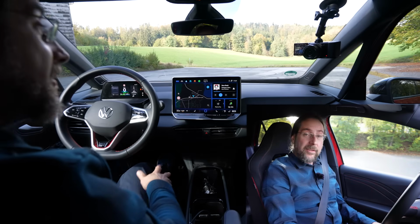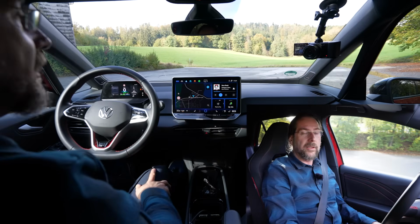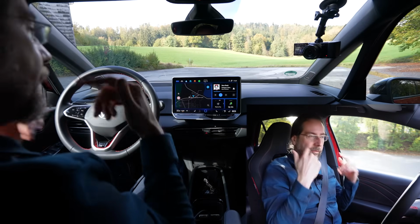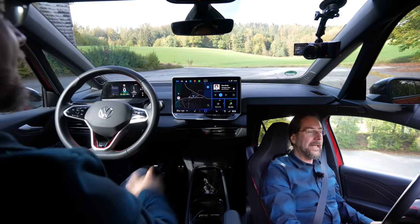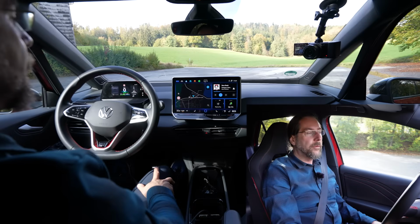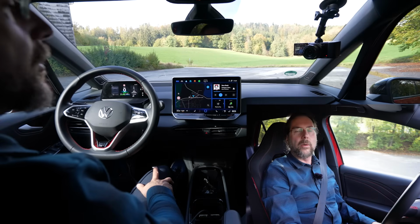And when you press the brake, it's not the friction brake, then it's regen. But it also means you use a bit less energy if you really look ahead when you need it and when not. When you do it again, you are in B, and then you have the full regen, which in ID cars is not very strong, but it's okay.